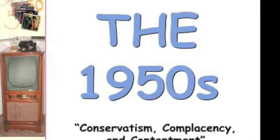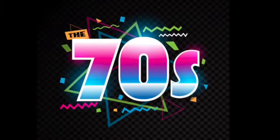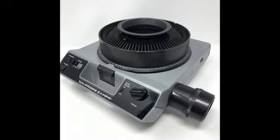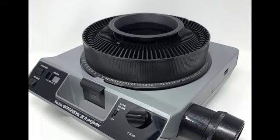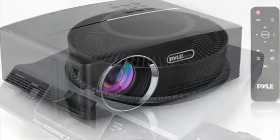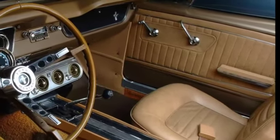Significant decades that saw the launch and widespread use of numerous products and technology include the 1950s, 1960s, 1970s, and 1980s. While some of these objects have endured the test of time and are still in widespread use today, others have been superseded by more sophisticated counterparts or have simply lost their utility. Slide projectors were in use for presentations and displaying pictures from slides until they were supplanted by digital projectors in the 1960s and 1970s. Older cars have manual window cranks that were used to raise or lower the windows.